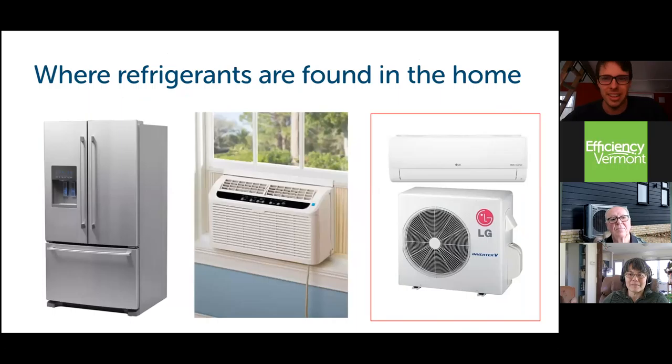So let's quickly, at a high level, look at where refrigerants are even found in our homes. We see them all over the place, in our air conditioners, in our refrigerators, and specifically what we're talking about today is in our air-to-air heat pumps.